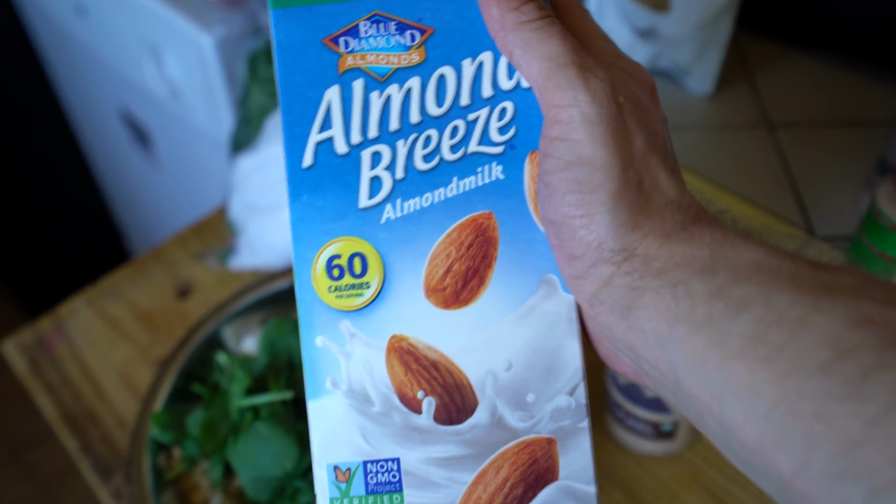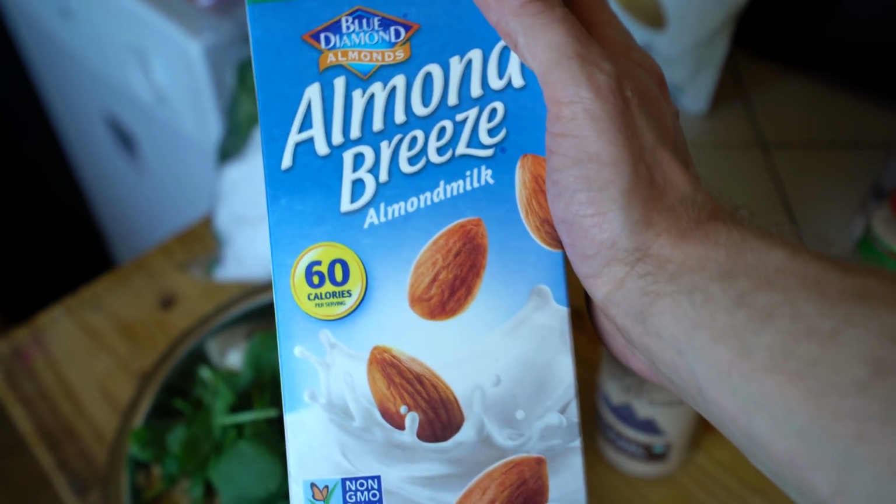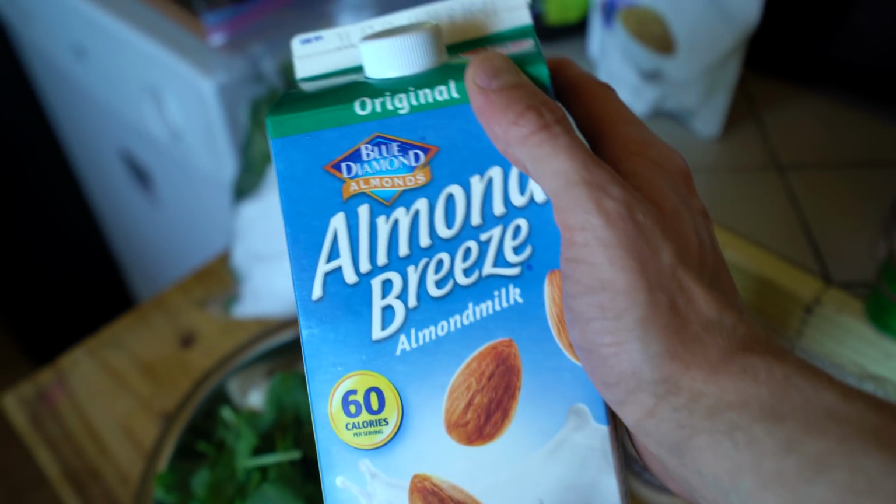Definitely wanna start trying to make this on my own. I saw Maddie Limburner doing that and I thought that was really, really cool. So I'm gonna try that. I'm gonna order a cloth online pretty soon here.